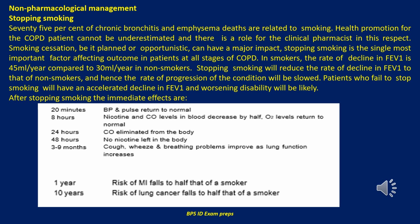Smoking cessation, be it planned or opportunistic, can have a major impact. Stopping smoking is the single most important factor affecting outcome in patients at all stages of COPD. In smokers, the rate of decline in FEV1 is 45 ml per year compared to 30 ml per year in non-smokers. Stopping smoking will reduce the rate of decline in FEV1 to that of non-smokers, and hence the rate of progression of the condition will be slowed.